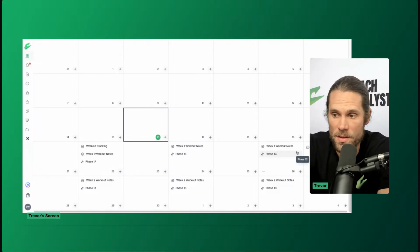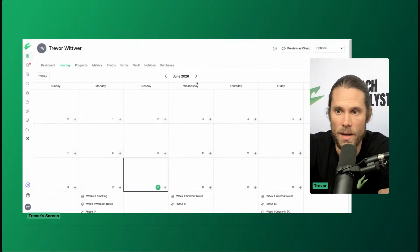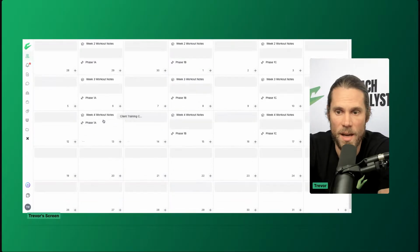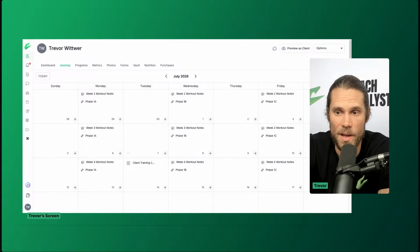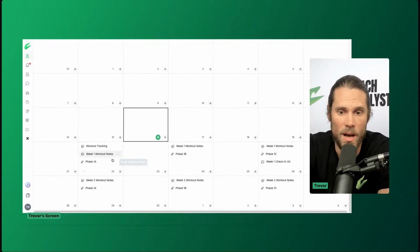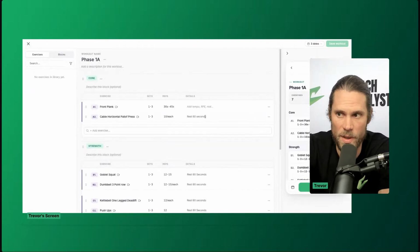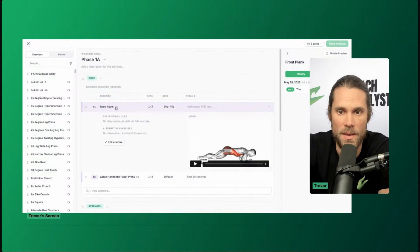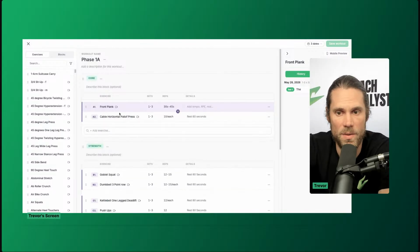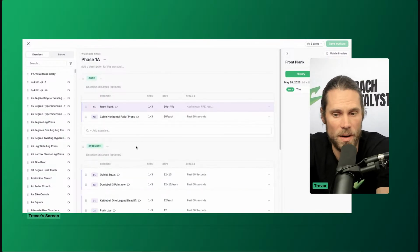Now, if I want to move a few things around, maybe I want this check-in to be here, I can move those if I want, right? If I want that form to be on a different day, I can move that around. So I can make customizations at the client level, which is super, super, super cool. And then when a client completes that workout, I'll be able to click on that workout. It'll be completed, but then you'll be able to see all of their history for that particular exercise. And then underneath each exercise will be what they entered for every set.